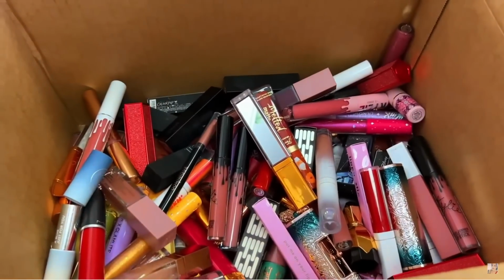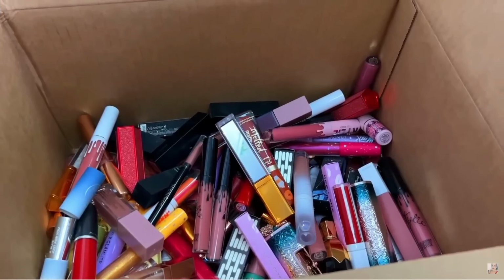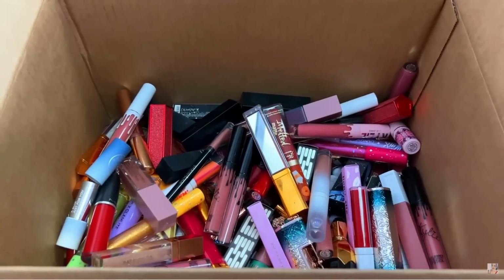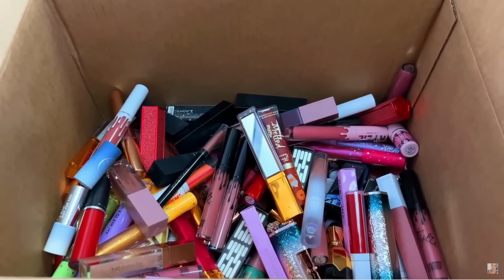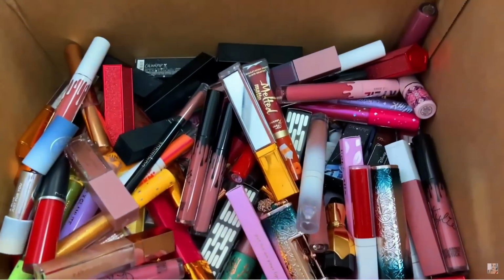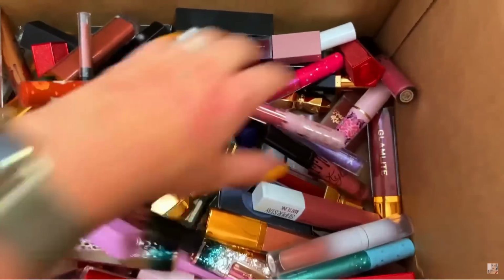Now I know a lot of you guys are gonna be like, oh, save them, donate them. Honestly, I feel like donating lip products is kind of gross because you don't know where someone's been. It's very hard to clean a liquid lip. It's very hard to clean a lip gloss. Lipsticks are a little bit easier because you could obviously shave off the top, but I just find it to be a little bit gross. A lot of these are really old. So we are getting rid of so many products.